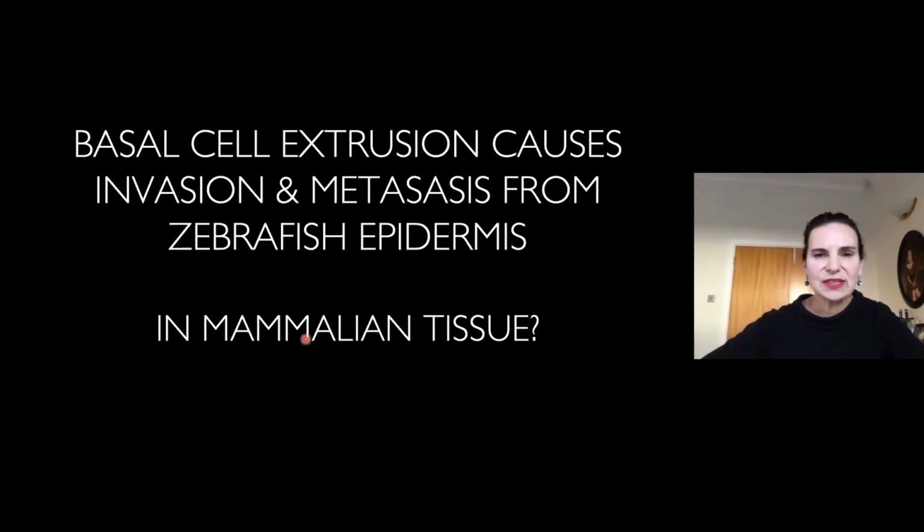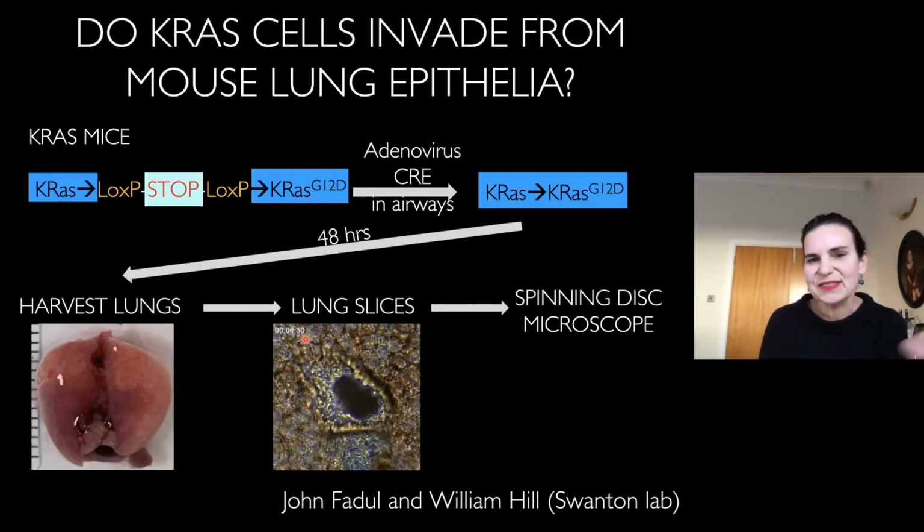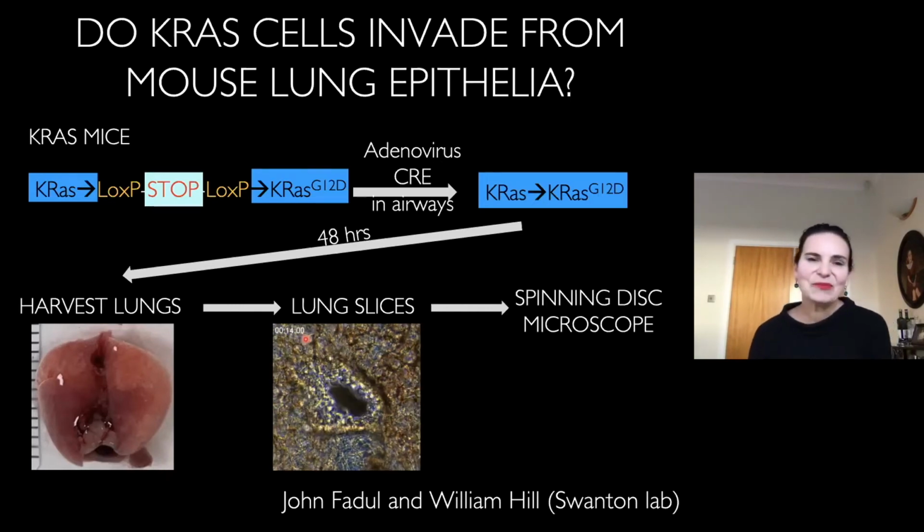Just to get the first glimpse of this, what we thought we'd do is turn to another model system we're using in my lab quite a bit for asthma, the mouse lung epithelia. We've been using these mouse lung slices to mimic bronchoconstriction. You can see this here. You can see all these cells extruding. And we were really impressed with how easy they are to image.